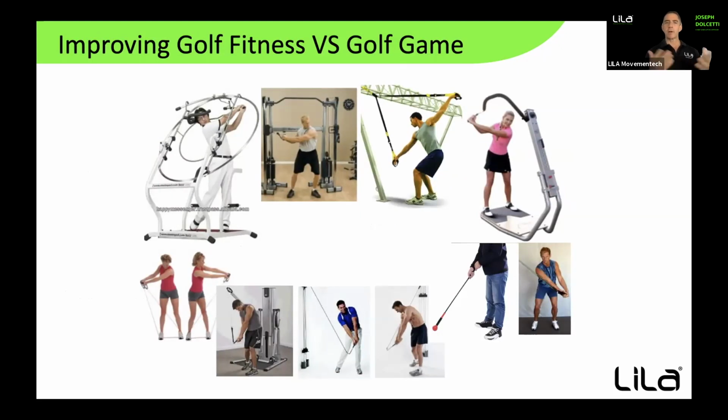Controversial first slide. There on the screen, you see a bunch of equipment that is designed to improve golf fitness, okay? Now, every one of them can be argued, do they actually improve your game? In certain situations, they may or may not, but these are all forms of external or traditional resistance training. You've got weighted clubs, you've got cables and tubings, you've got strap apparatus with body weight, etc.